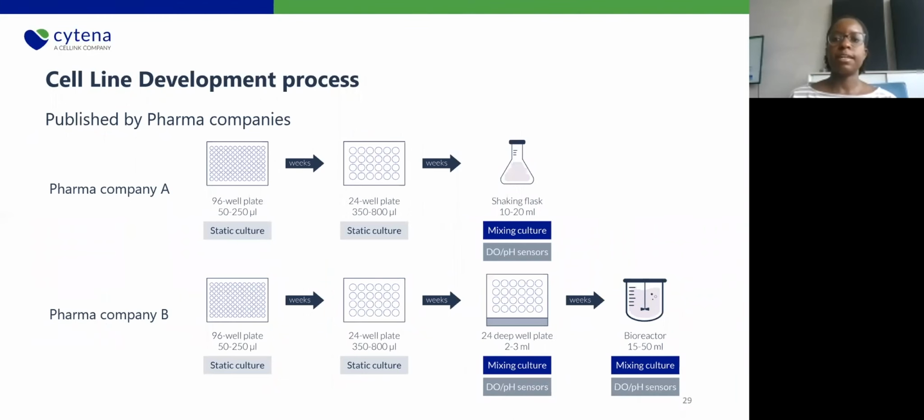So here is a cell line development process published by well-known pharmaceutical companies. Cell line development typically starts from single cell culture in 96 well plates and continuously scales up to 24 well plates, 24 deep well plates, and shake flask. As you've already noticed, mixing of cell culture only begins in the shake flask or 24 deep well plates in all the later stages.